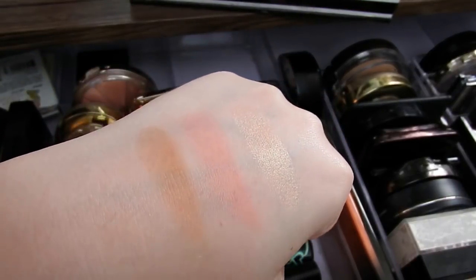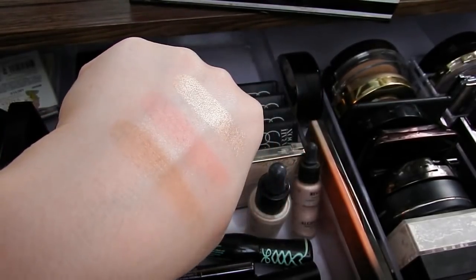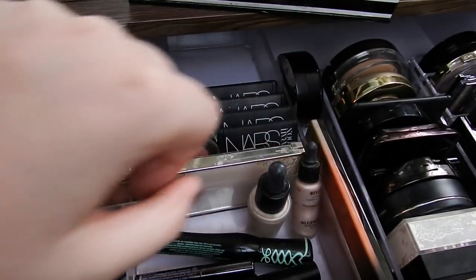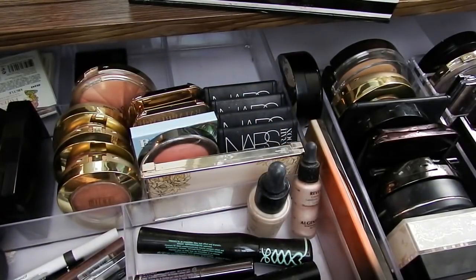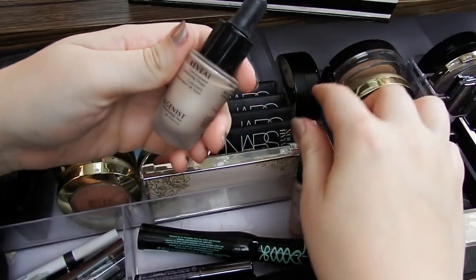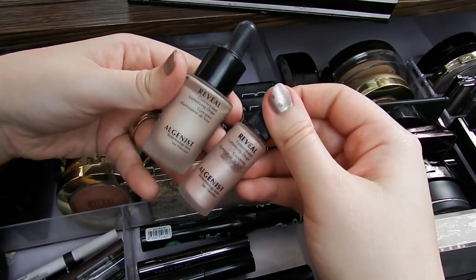Yeah. It's just a really nice palette, and I like to travel with it. It's great for the summer. And yeah, I've just super, super enjoyed that. So that's not leaving. Okay. I have these two Algenist luminizing drops.